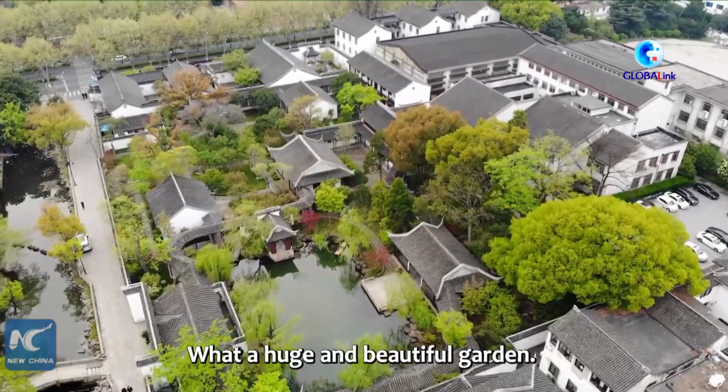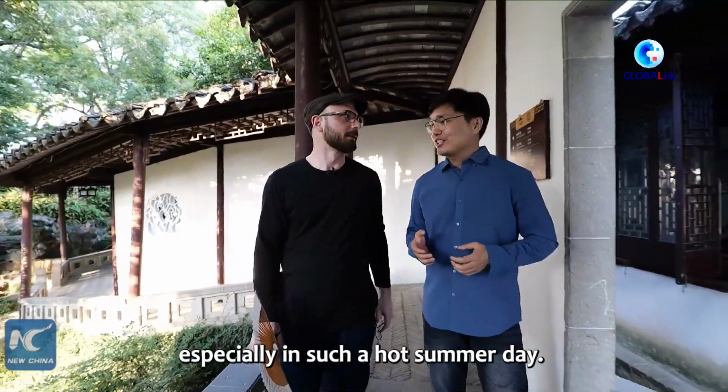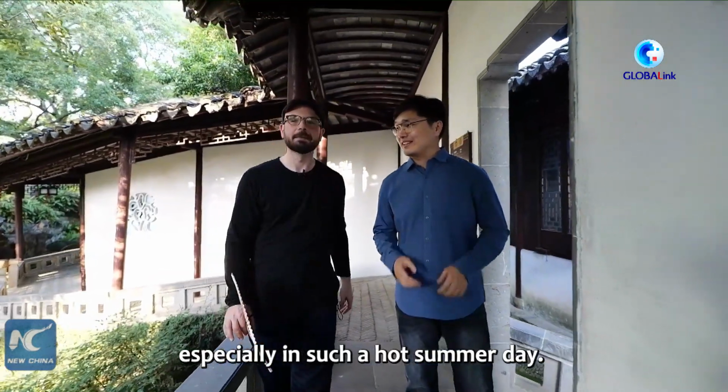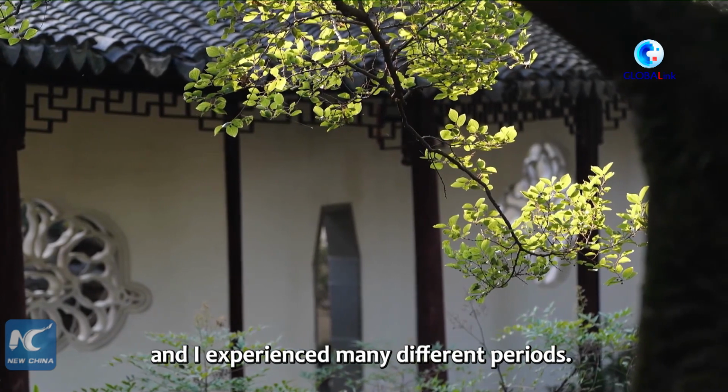What a huge and beautiful garden. It's really a nice experience to come here, especially on such a hot summer day. Yeah, I often come to this garden. I experienced many different periods.